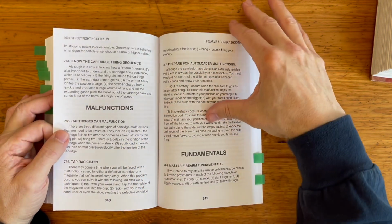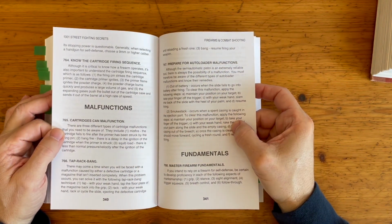Ammunition, I talk about different ammunition criteria. I talk about the possibility of malfunctions and how to clear these malfunctions.